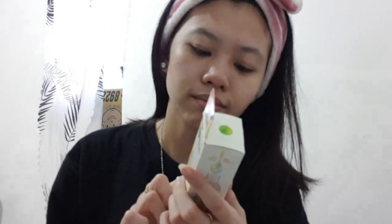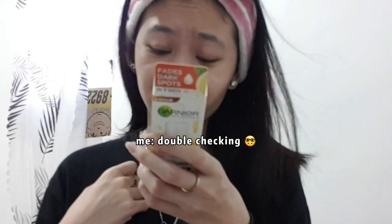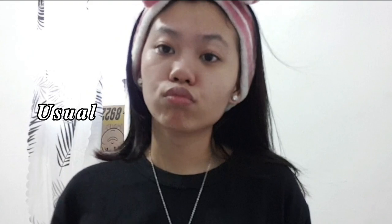So let's read the directions on how to use this. Where is it? Here. Okay, so it says spread evenly on perfectly cleansed face and neck. Okay, it is washed. Use every day and night before your regular moisturizer. Okay, so that's what it says. So I'm going to do that, but first I'm going to do my usual skincare.